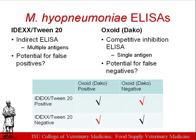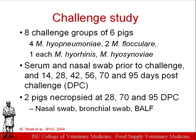although that's been fairly difficult to show. The Oxoid, which is formerly the DAKO ELISA, is a competitive inhibition ELISA, and it's a single antigen. It's an internal protein, so I don't really think it's correlated with protection. Those antibodies aren't really correlated with protection, but it's one protein. And so there's a potential for false negatives if pigs don't make antibodies to that one protein. And there are field cases where that seems to have been the case. For the most part, the IDEXX and the Tween20 correlate, but there are cases where they don't correlate. And we have struggled to repeat those experimentally to try to sort those out. And we lack a really good confirmatory assay to date.